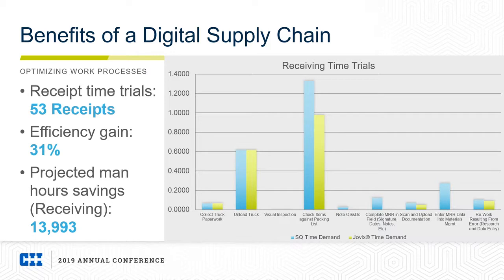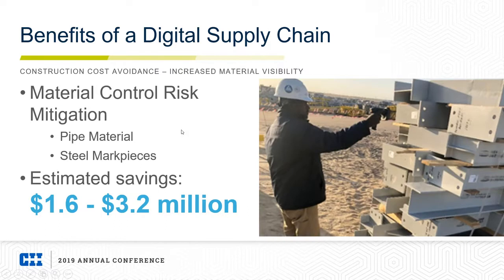Additionally, material control risks have been mitigated by the increased visibility. So a couple of examples here. We had some pipe spools that were received from a supplier in frames with mixed pipe spools and inaccurate packing lists. Again, just as a qualification, this is in an environment in which we're using an Excel-based digital packing list, not the Jovix mobile application here. Our digital supply chain allowed for inventory reconciliation of these pipe spools.